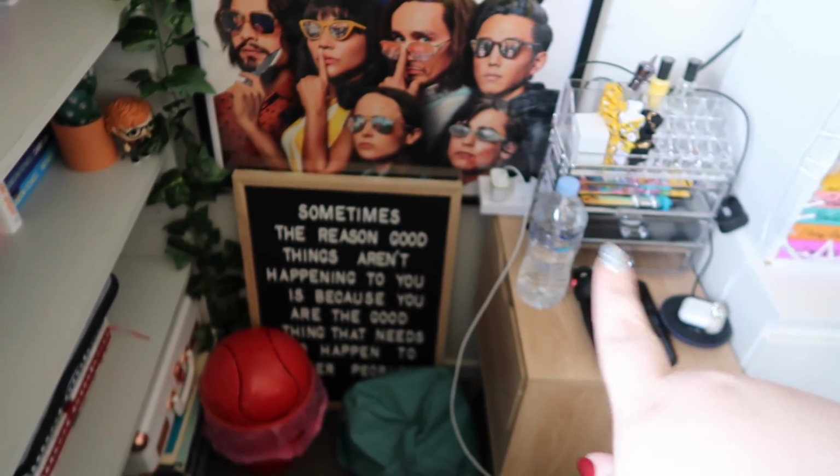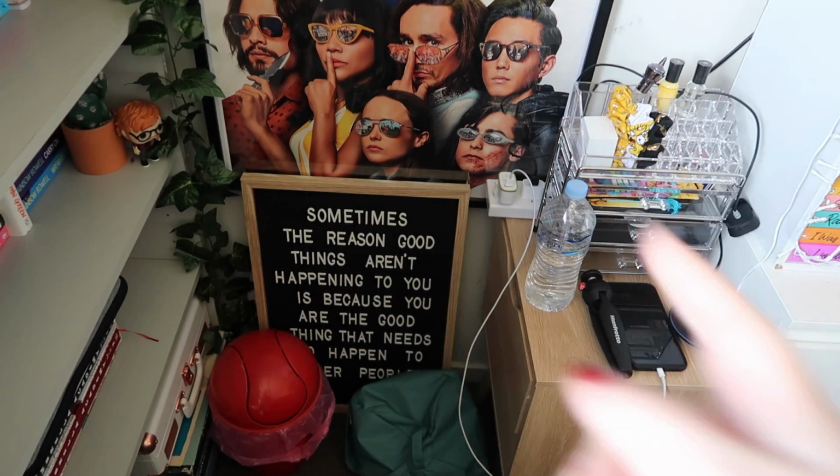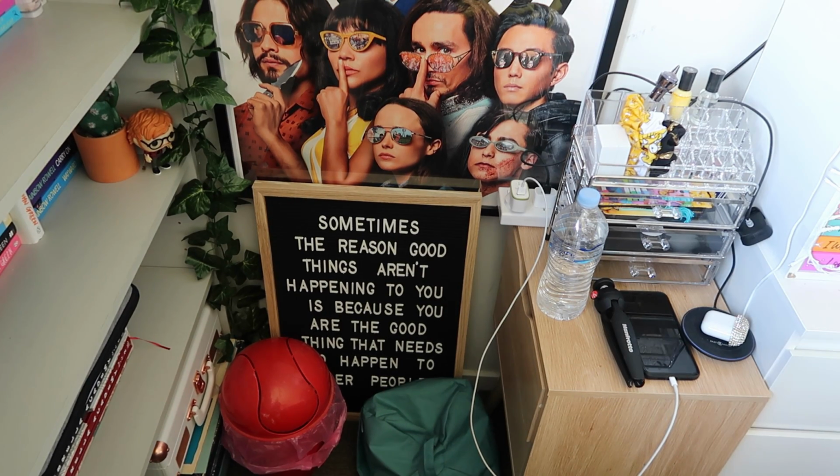Right next to my bedside table, so that's what I just showed you, I have my little sign. This sign is from Kmart. Mine says, "Sometimes the reason good things aren't happening to you is because you are the good thing that needs to happen to other people." And then right next to it I have my bin.